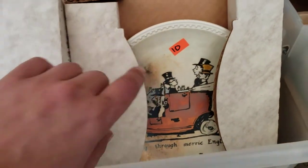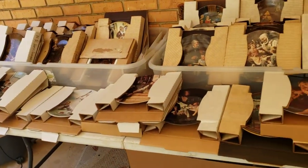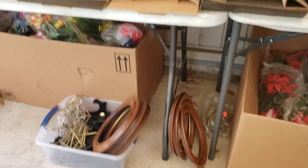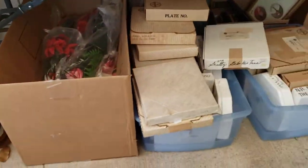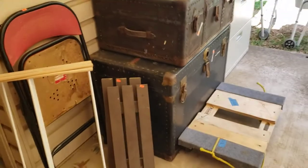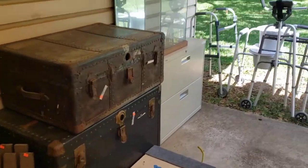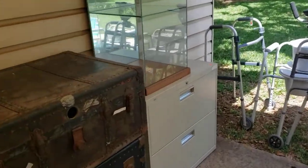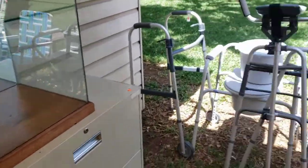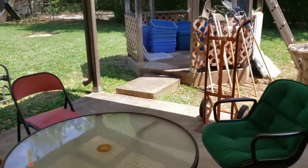This is where those really unusual plates are, which I love. Those are cool. If I were to collect plates, those would be the plates I collect. And then, of course, we've got some Christmas and stuff underneath. Oops, sorry. I said sorry to the plates. Oh, my God. Anyway, there's the trunks. Another filing cabinet. It's a really nice glass display. We've got some convalescent items, outdoor pieces.